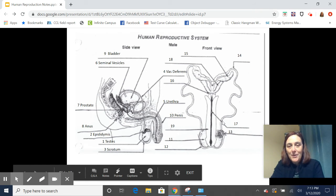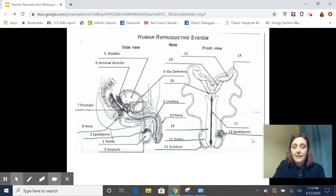Okay, so let's take a look. So we have number 11, right? What is that? Those are the testes. That's where sperm are made by meiosis. We have number 12. That's for keeping the testes outside the body so that they are cooler. That's the scrotum. We have the place where sperm are stored, the epididymis.